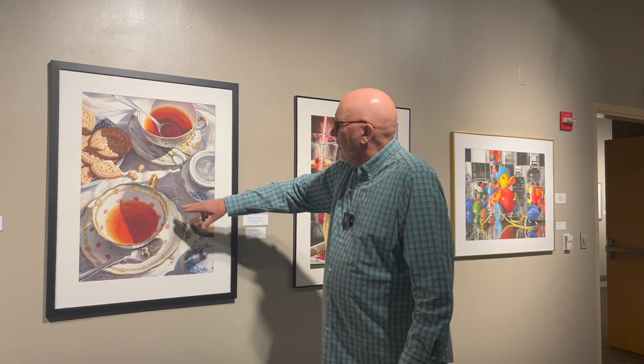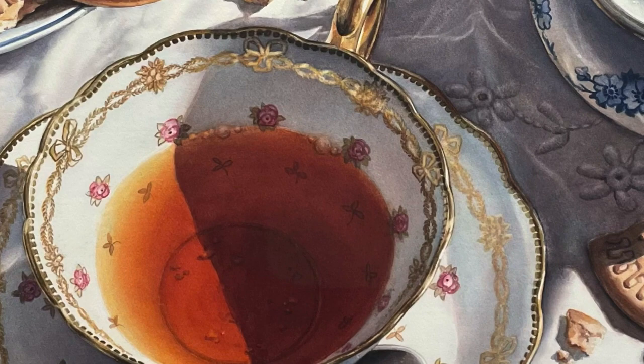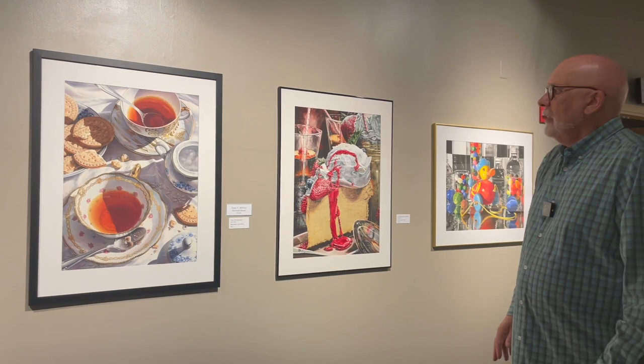And if you look at the details in here, the gold, it's not gold paint, obviously. This is the Transparent Watercolor Society, after all. But this use of these colors to create this effect of gold, brighter reflection in the shadows, darker in the light. So you have that feeling when you step back that it really is reflecting light. That's a great technique.